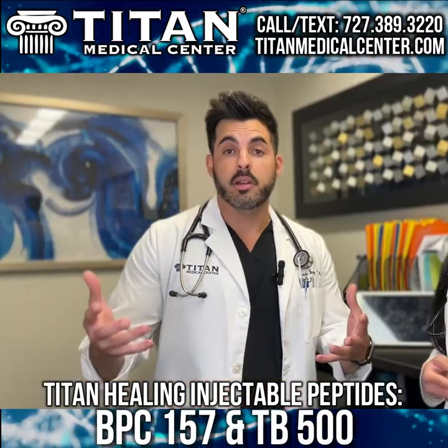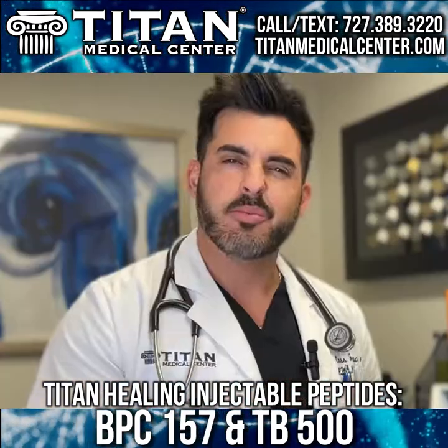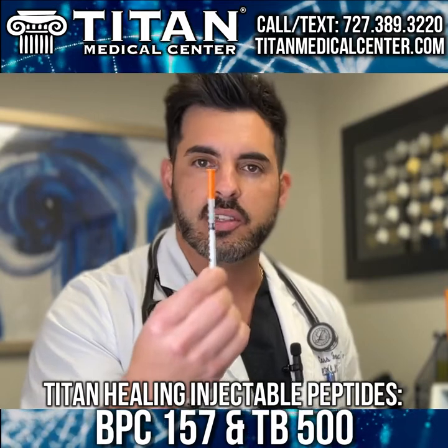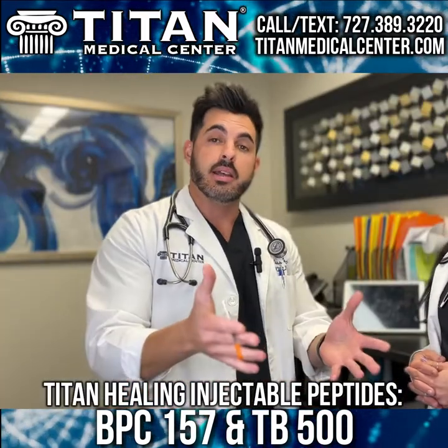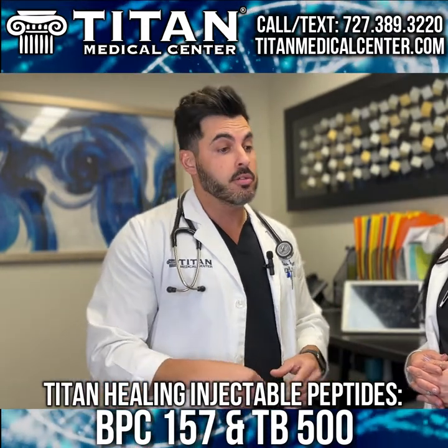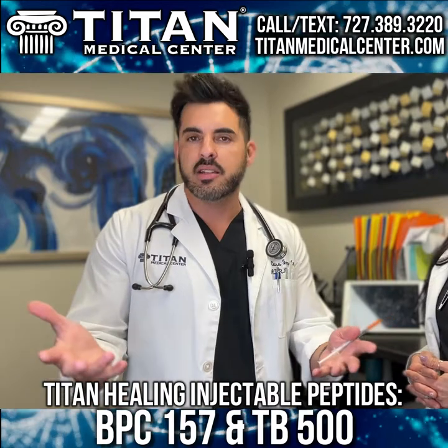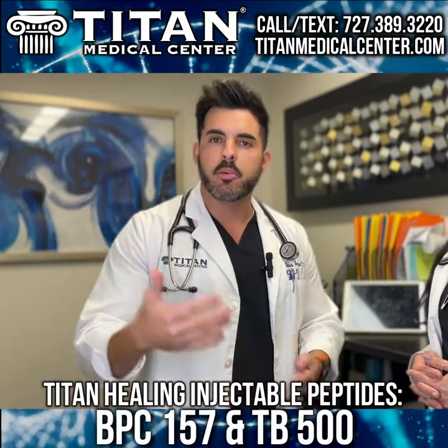Sure. Most importantly, in getting them into the system, a few different ways. One is injecting with a small insulin-sized needle, so tiny injection site, can be done either to the site of the area, specifically more with the BPC-157, but then you can also use the insulin needle to inject the TB-500 systemically to an area, you know, fatty tissue, the belly, back of the arm, or inner thigh.